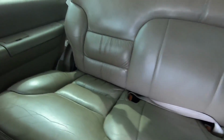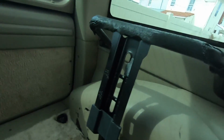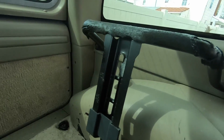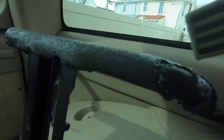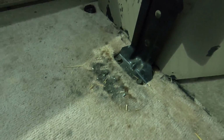And then the back is the worst by far. The back is pretty bad. Just climb right back here. This is awful. It's like a foam piece where the spare tire was, and it's somehow just disintegrating and turning into oil. It looks awful, and it's like grease all over the place. The back is pretty bad. I really don't have much hope for the back.